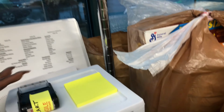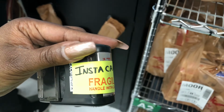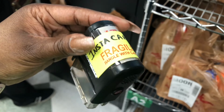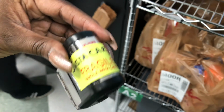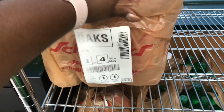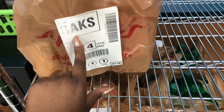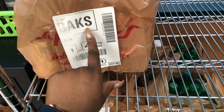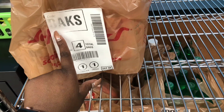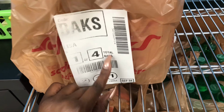Like I said, everybody's store is different. We don't have fragile stickers anymore. We got a fragile stamp, which you can place on the label. Now this is an order that's already staged, but as you all can see when I was showing you on the receipt, you just put the last characters of the code on the receipt.